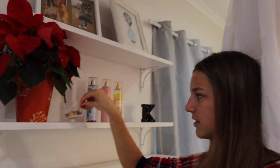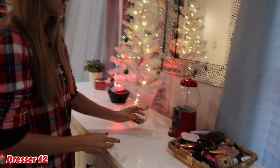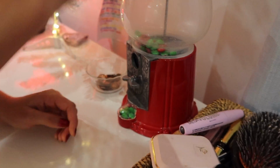All right. You must be wondering why there's a random pot of coins right here. If you come over to this dresser, I have a little gumball machine, which I've put American red and green M&Ms in. And the thing is, they're too small because they're not gumballs, so they literally all fall out right here. But that's okay. I'm just waiting for my friends to come over and eat them. It's for decoration.